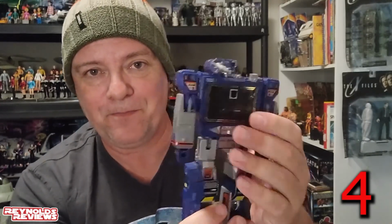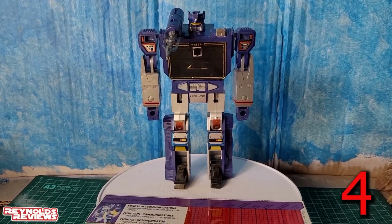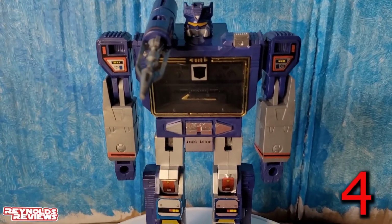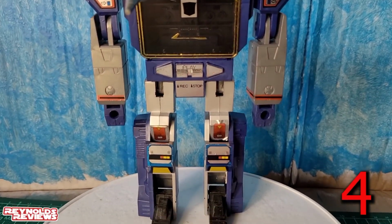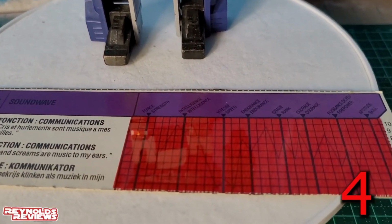Number 4, strangely enough, is my only Decepticon in the group. I guess I'm probably a good kind of guy. Anyway, it is Soundwave. Look at that. Beautiful. I was absolutely fascinated by Soundwave in the cartoon, and he came along quite late as a child. I think I must have got him when I was 15 or 16, so he didn't see a lot of play time. So right now he's in really good condition for a 40-year-old toy.